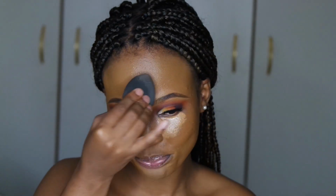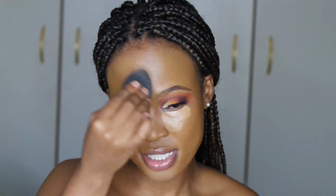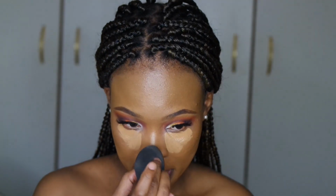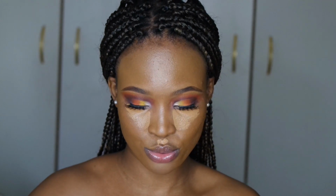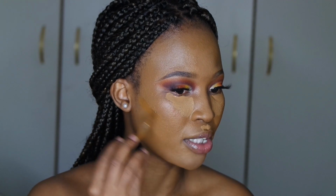Moment of my life. So I applied the concealer under my eyes, the bridge of my nose, and my chin. I'm just going to apply a little bit here. For the under eye concealer, I'm just gonna let it set for a little bit to dry, then I'll blend it out. Born This Way concealer in the shade Toffee to contour my face. So yeah, guys, that was the most embarrassing moment.